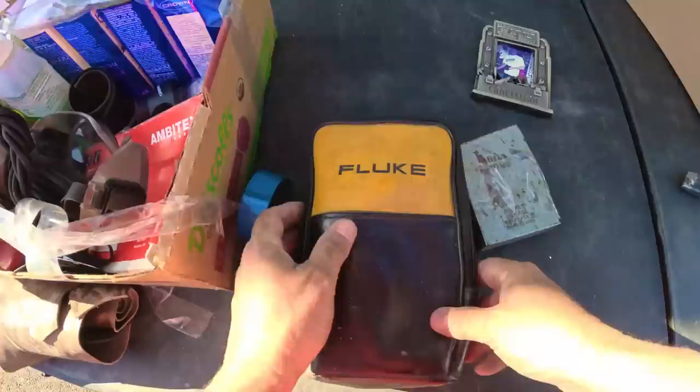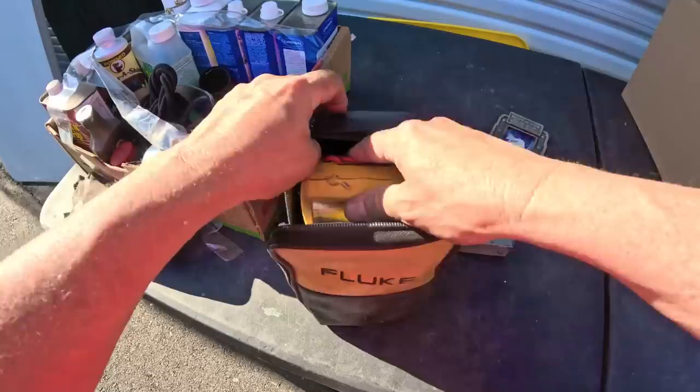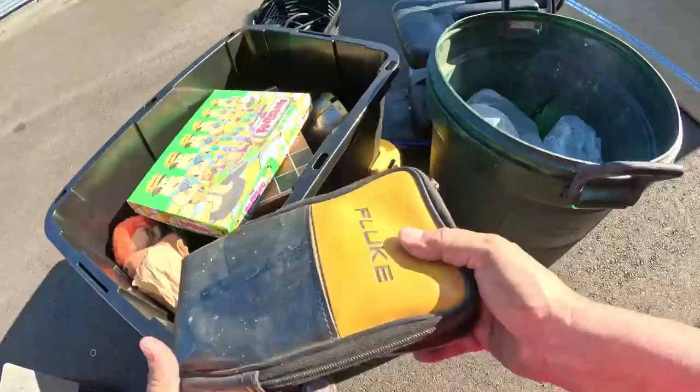Let's see what's in here. Fluke, it says. Oh, multimeter. All right, Fluke. I'm gonna put that aside. That might have a little value on its own. Fluke, I don't know that brand. It might be like an electrician's brand. I'm saying it might be. I really don't know at all.